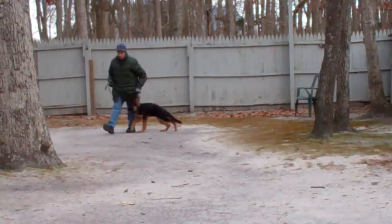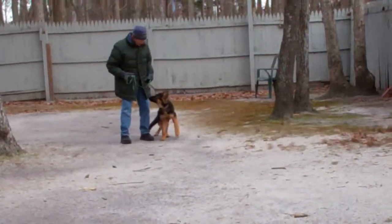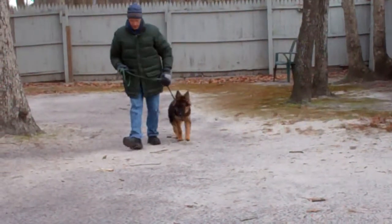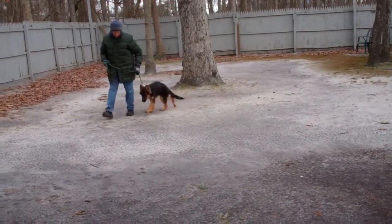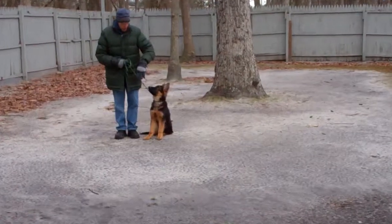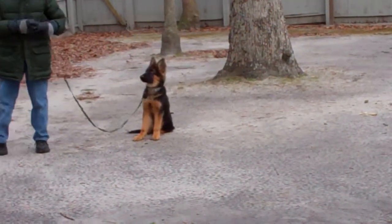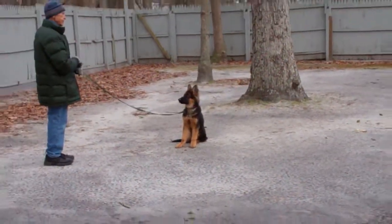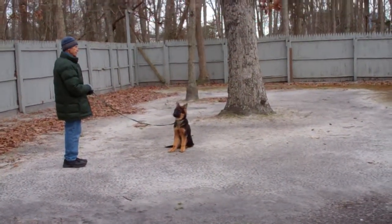Doing nice heeling with Fred. If you notice, there's no tension on the leash. If he were to stop heeling, Fred would give him a little tug and let go on that training collar, but so far he hasn't even needed it. Fred will leave him again in a sit stay. And remember, your stationary exercises can be practiced right indoors. You don't have to go outside to practice your obedience. And we're going to be teaching you how to incorporate them into your everyday living situations.